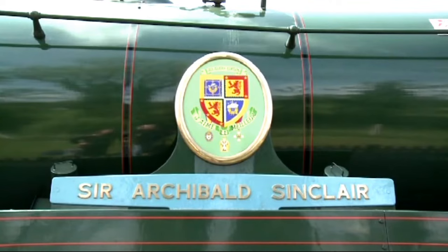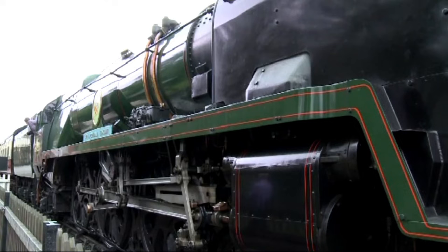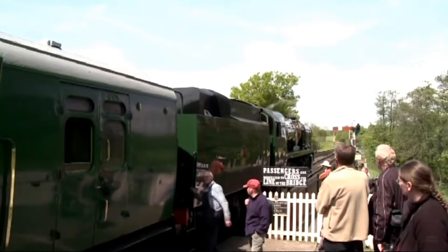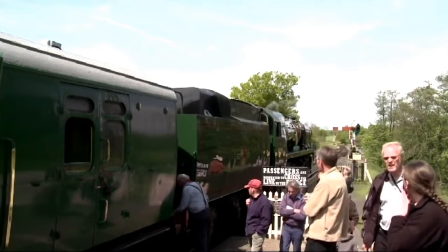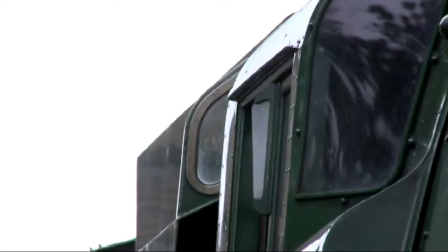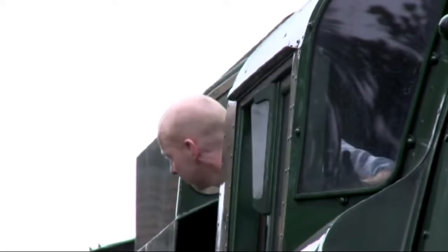The engine arrived on the 25th of April 1947 at the Nine Elms depot in South London to work the Southwestern Region main lines, but moved in April 1949 to the Eastern Region Stratford depot, hauling trains out of Liverpool Street as part of a trial of Pacific locomotives, returning to the Nine Elms depot the following month. Sir Archibald next moved to Exmouth Junction in April 1951 and then to Salisbury in October 1955.